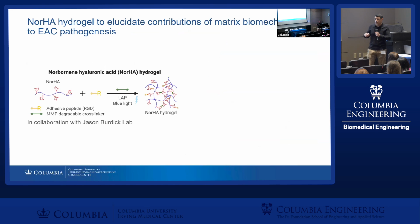Now, to culture these organoids in the lab, we need a biomaterial. The biomaterial that we use is an engineered hydrogel that we call NORHA. This hydrogel is a hyaluronic acid-based hydrogel that was developed in collaboration with Jason Burdick's lab. Among the only few components that this material is made of, it includes the hyaluronic acid, an adhesive peptide, and a degradable cross-linker.